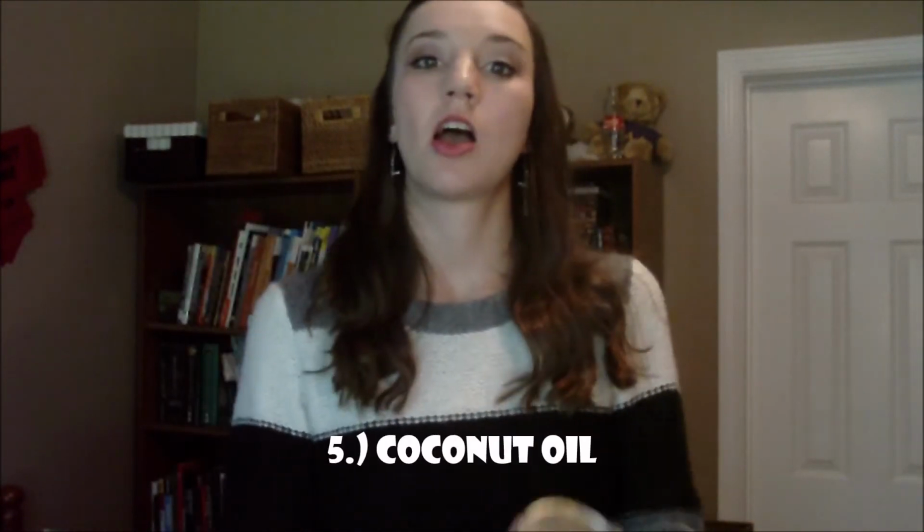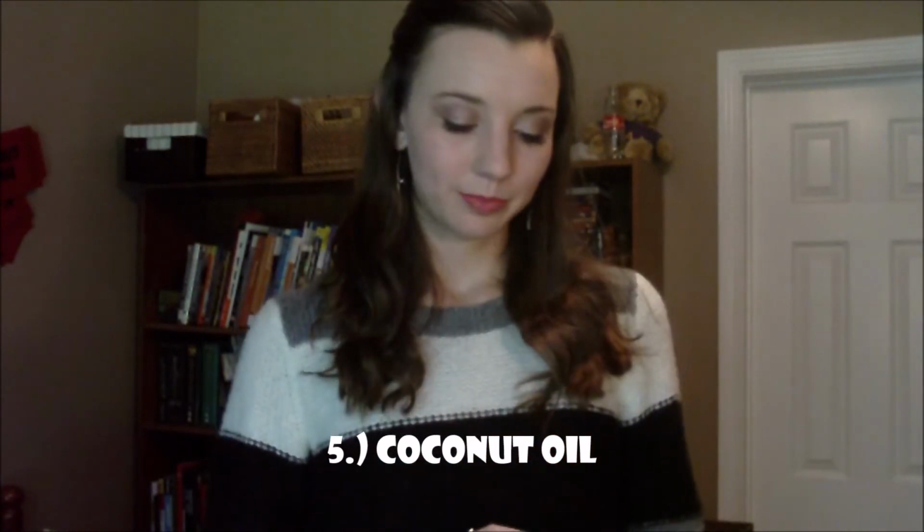Number 5, coconut oil. That was so calm after getting so passionate about Florida's weather. I know this is kind of random, and it's seemingly a little expensive at first because it's like $8 per jar, but this little jar serves so many purposes. I only use it for 3 of its very, very many purposes. That's just because I haven't done too much research on it, but you can use it for a lot.